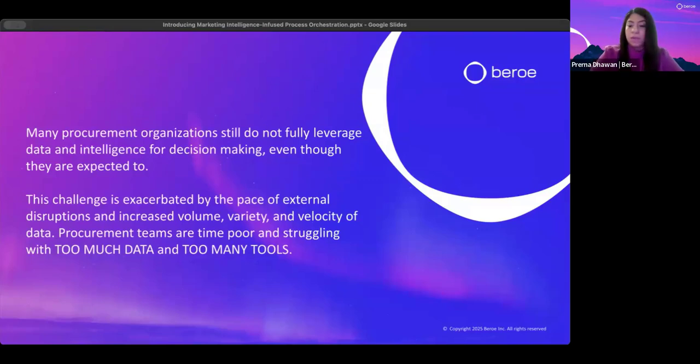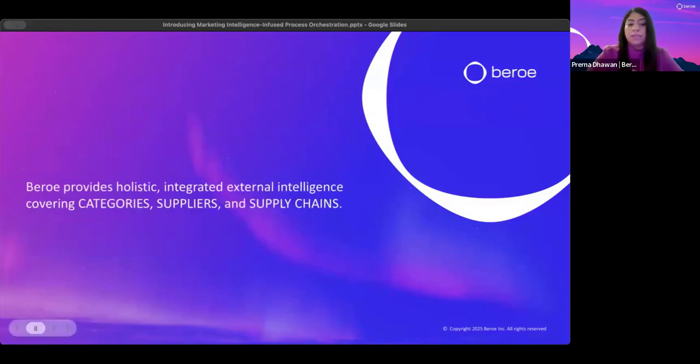But more specifically, what Beroe does, if we go to the next slide, Matt, is really take this head on. What we are looking to provide is holistic, integrated intelligence that covers three vectors. It's categories, so what are you buying? Suppliers, who are you buying from, who else is out there, and more widely, supply chains. I think it's important to recognize that market intelligence is not just at the micro category level or at the supplier level. It's giving you that fuller picture, up and downstream, of what could be affecting your suppliers and the markets that you deal with on a daily basis.